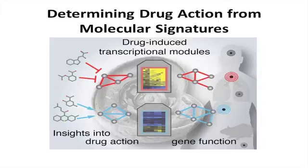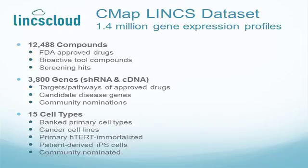So what's in LINCS, and you can get this on the internet, it's not actually easy to get it on the internet, but you can. Basically, what they've done is taken almost now 15,000 compounds. It includes FDA-approved drugs, bioactive tool compounds, a variety of screening hits from companies, and they've put them onto cells, and they've measured gene expression.